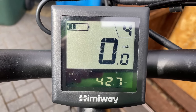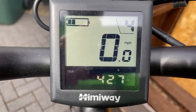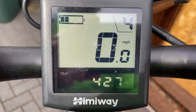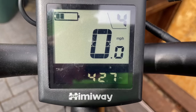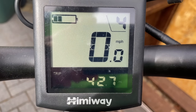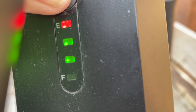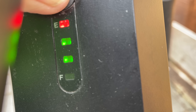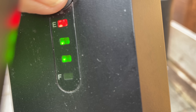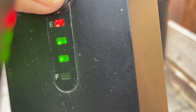Essentially, I've run out of time, or else I'd have ridden it on until it dropped to one bar. But I think it's probably maybe a good 10 or 15 miles to go in there. And that would take us up near that 50 miles or beyond on a battery charge, which I think is pretty good. So let's see what the battery itself is suggesting. The battery itself is still indicating two bars, two green lights there. So I would suggest there's still a fair amount of energy in this battery, probably enough to get beyond 50 miles, maybe even approaching 60 miles.